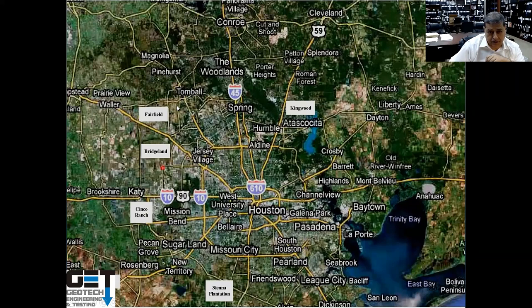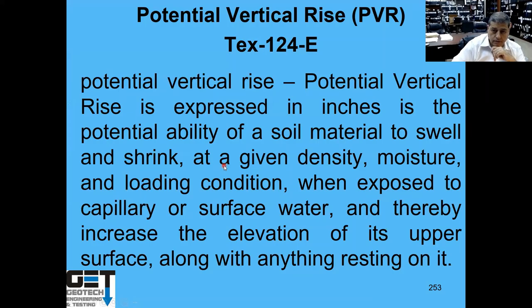Bridgeland, Fairfield. Lots of faults out there near the Fairfield area. So these areas become sandy soils. Tomball has got gumbo clays, and you got sandy soils as well. Kind of a mixture of all kinds of different soils in Tomball. You go inner city, you go West U, Bellaire, Tanglewood, Maryland. You got highly expansive soils, a lot of attorneys and trees. You go to Heights, you got sandy clay soils, moderately expansive soils.